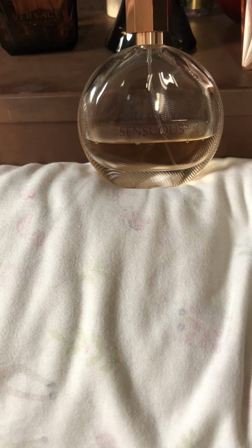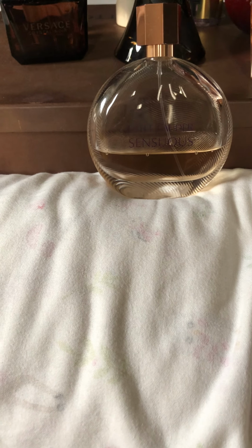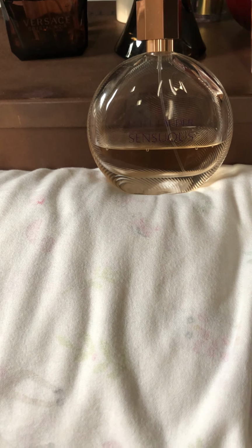And the top notes are lily, jasmine, and magnolia. And the middle notes are woodsy notes, amber, and ylang ylang. And the base notes are sandalwood, white honey pepper, and mandarin orange. And it's also got that coconut note in it. The Sensuous Nude has that coconut scent to it. I don't have Sensuous Nude. What I have is the Sensuous. The bottles are similar. They look the same. I just don't have that nude one.